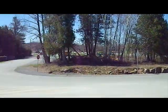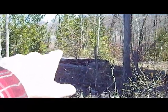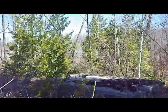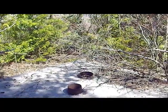So I'm right at the edge of the Moira Lake here, from which the Moira River flows. And this is the site of the old Perry Lake mine, or at least the Perry mine. I think that's it there. It's either a giant-sized outhouse that they've capped, or looking down those pipes, you can see into the old shaft. Not sure. You decide for yourself.